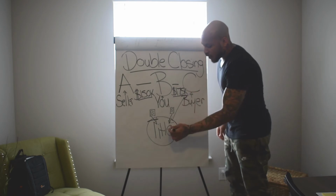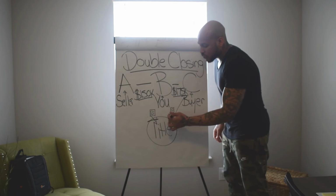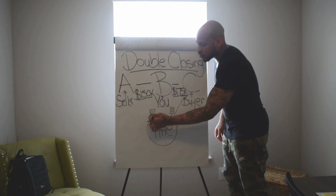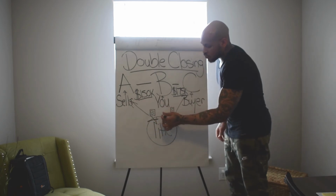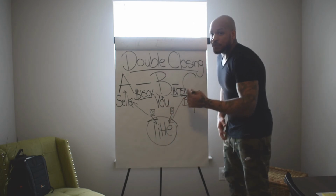The buyer will bring the 175 to closing, and the title company will close both transactions at the same time. The title company will take that 150 and close transaction A, which is the seller, and then the rest of the profit will go to you, and then the buyer will have the property. So that's how it works.